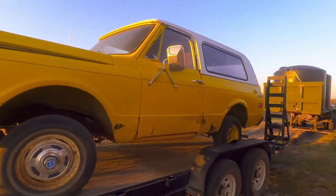All right, what's up, guys? So gonna do a quick walk around video of the Blazer now that I got it home. Tried to make this video once already, but for some reason the GoPro corrupted all the files, so we're gonna redo this. Anyways, here's the Blazer.